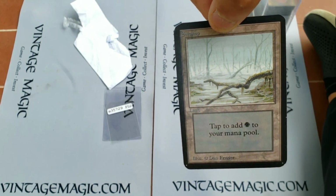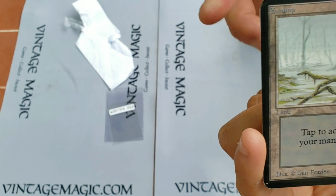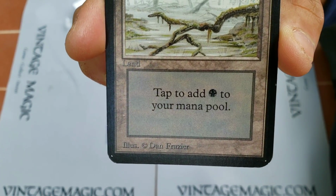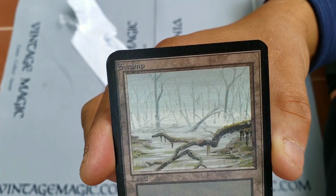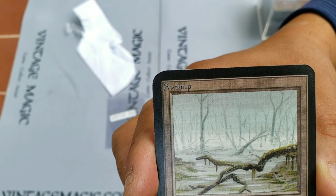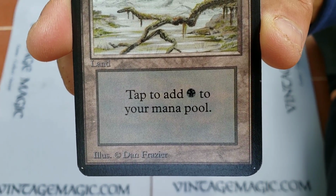And he posted on the Facebook group saying, is this card altered? Is it cut? Has it been manipulated? And specifically, has it been altered in the corners? That's what I want you guys to really look at. You notice how the top left corner and the bottom right corner are super rounded?